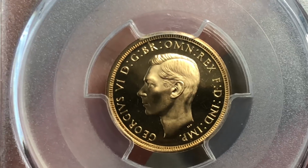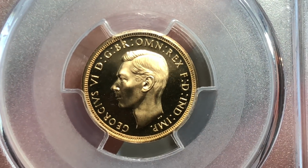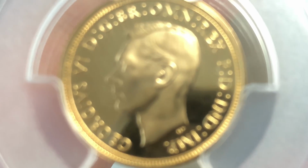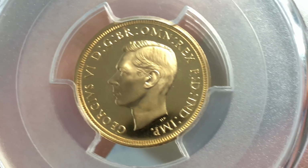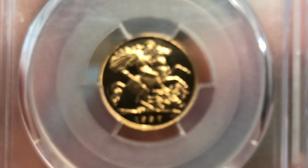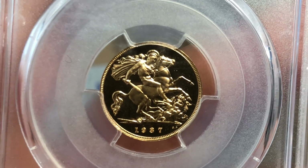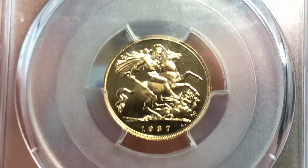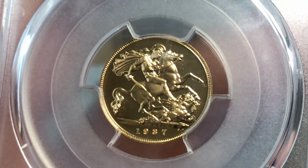So they were produced really for collectors to celebrate George VI's coming to the throne, 1937, and there were about 5,500 mint sets produced. They have a half sovereign, which this is, the 1 sovereign, the 2 sovereign, and the 5 sovereign. You can pick up the sets at auction reasonably easily, providing you're willing to part with a lot of money. They have gone up quite considerably over the last few years, probably over a 10-year period, doubled in price. So they've proved to be a very good investment.